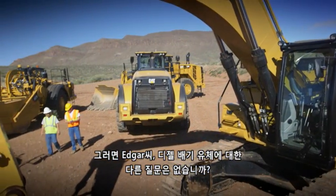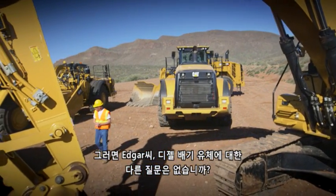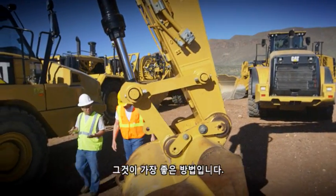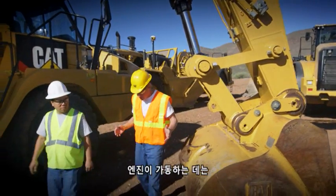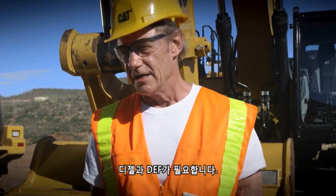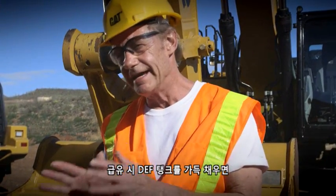Hey, look, do you have any more questions about the diesel exhaust fluid? Yeah, so you said that I should add DEF whenever I fuel up? Yes, that's the best way to go. Your engine needs two things to run, of course: diesel fuel and DEF. So if you fill up the DEF tank every time you fuel up, you'll always be ready to go, buddy.